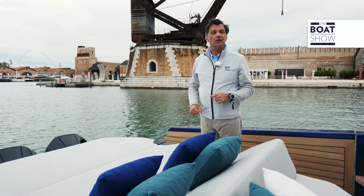A solution that is particularly useful and fortunate when you have outboard engines. In fact, it creates a platform around that area that is usually a bit tricky on boats of this type. A side opening and a ladder at the stern to hop back up from the water without the annoyance that the side ladders usually give.